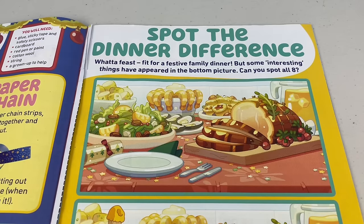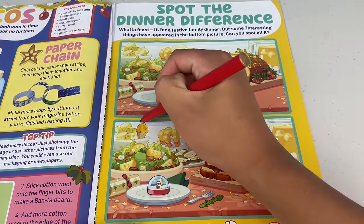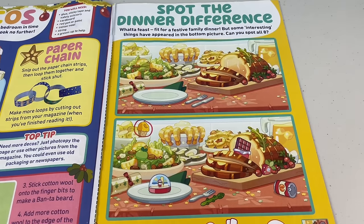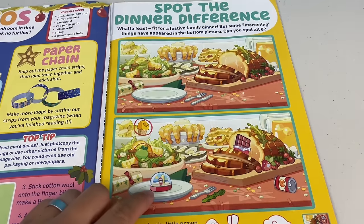What a feast, fit for a festive family dinner. But some interesting things have appeared in the bottom picture. Can you spot all eight? The first thing that I notice is odd is the ice cream in the potato salad. What's that doing there? Next is an apple in the normal salad. Yeah, you can put an apple, but not the whole thing. Oh, that's a bit odd.